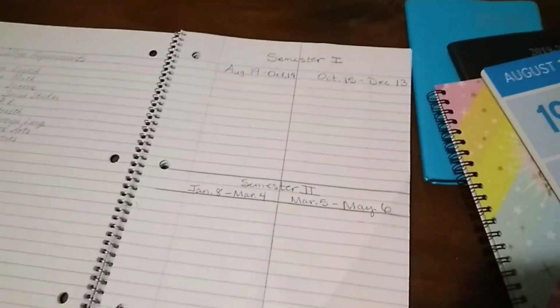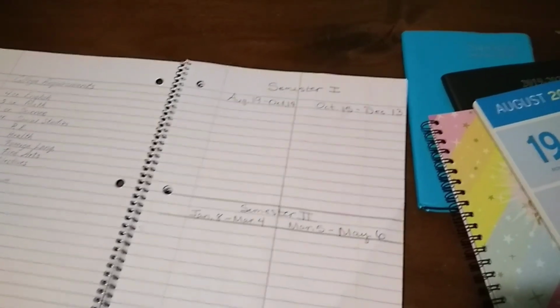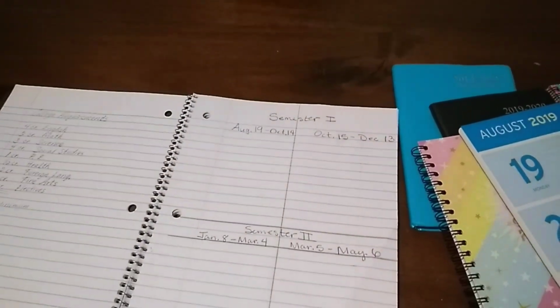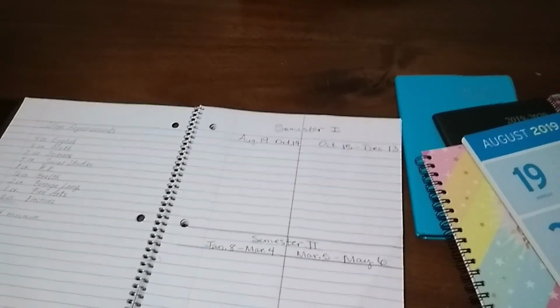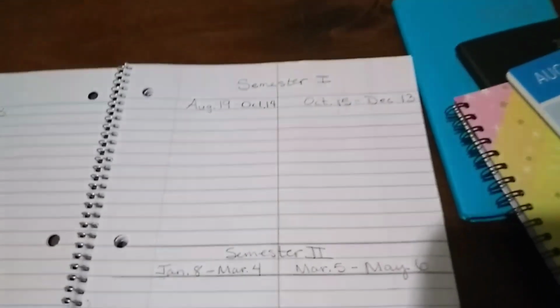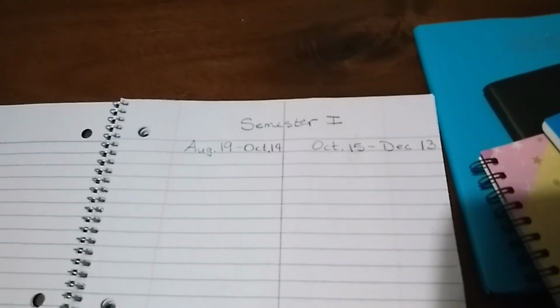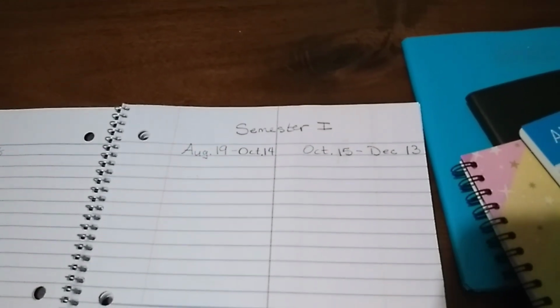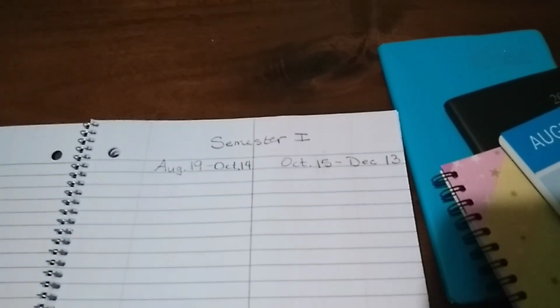All right, so here, you can easily look up a local community college that you have and figure out the dates for how you'd like to break it down per semester. For the local college near me, the first semester begins August 19th and goes until December 13th. That's 16 weeks together, but August 19th to October 14th is actually 8 weeks, and then the second session will be October 5th to December 13th.